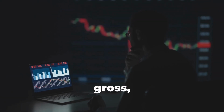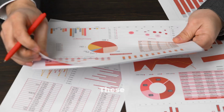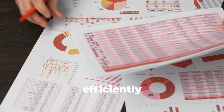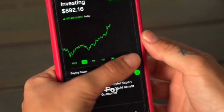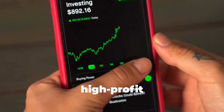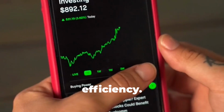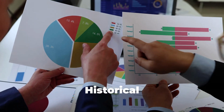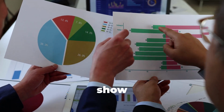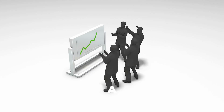Next, look at the gross, operating, and net profit margins. These numbers tell you how efficiently a company turns revenue into profit. For instance, Apple's high profit margins reveal its strong pricing power and operational efficiency. And don't forget earnings per share, EPS. Historical and projected EPS trends show whether a company is increasing its profitability for shareholders. A growing EPS is often a sign of a healthy business.